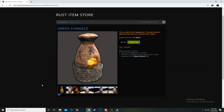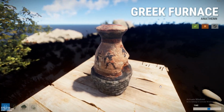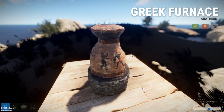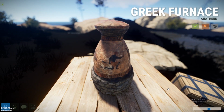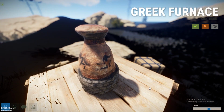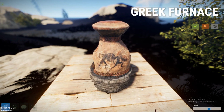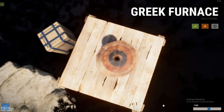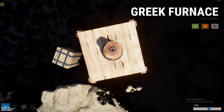Alrighty, moving over to the Greek Furnace, $2.55, which I'm assuming, I don't know why, but it seems like this is pretty close to the standard store price previously. I actually really like this skin. It looks very close to a standard, regular looking unskinned furnace, but then has this ancient Greek artwork on it, and I really like it. I think it looks really good.